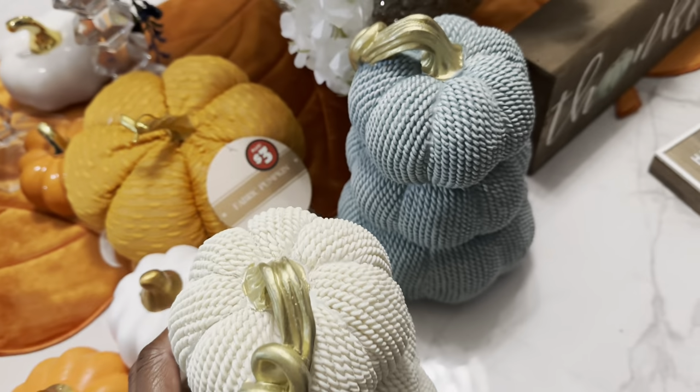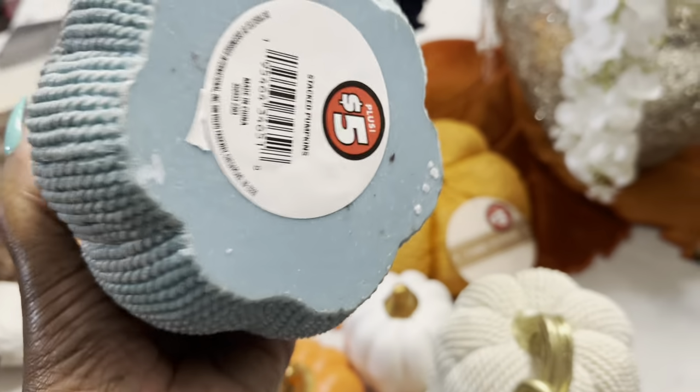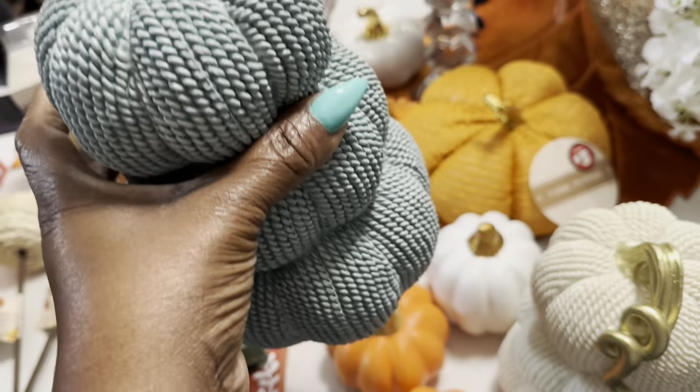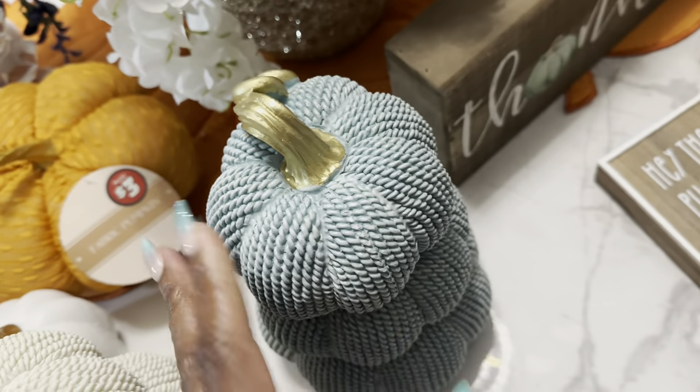And then they also had one of this blue, which I think I'm going to paint because I don't have blue like this anywhere in my home. So I think I'm going to paint this. And again, this was $5. It is ceramic. It's a nice sturdy pumpkin, which I like. And I love the gold stems on it too.